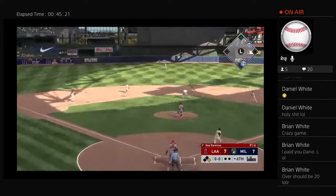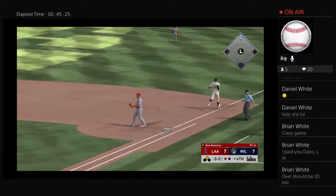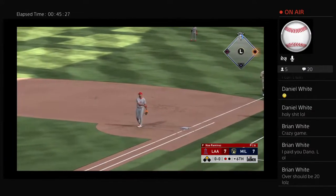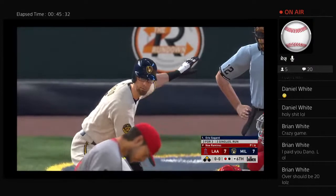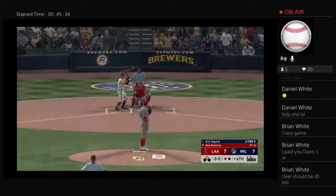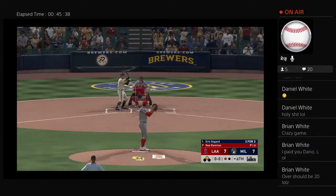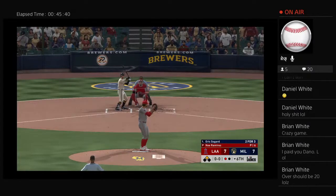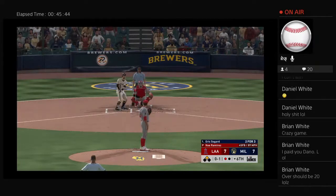Chopped now to short. Can they get 2? And a good throw gets him 1 gone. Runner at second, 1 away, and that'll bring in utility man extraordinaire Eric Sogard. Here comes the first pitch. And a fastball is in there for strike one.